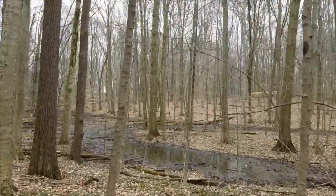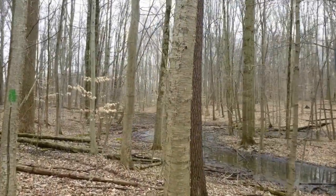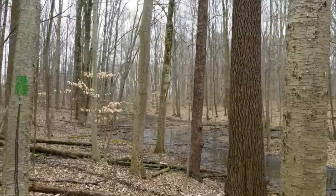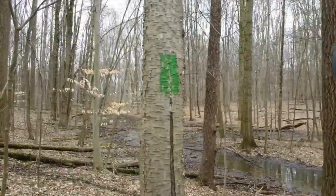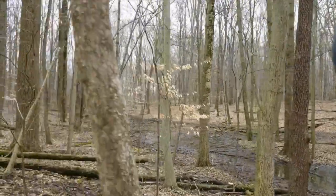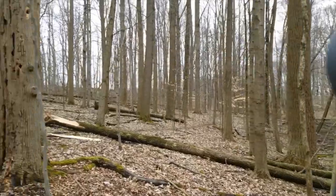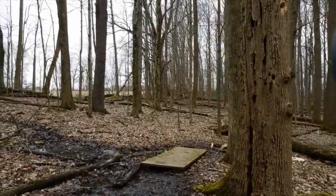We are in the Mahoning River watershed here, so the water that runs through this property drains into the Mahoning River. First it goes to the west branch of the Mahoning River, and then into the Mahoning River, down to the Ohio River, into the Mississippi River, and ends up in the Gulf of Mexico. So we are at the headwaters.